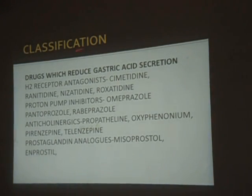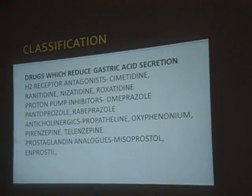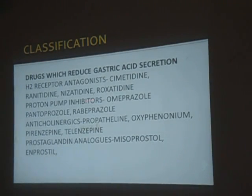First we have the H2 receptor antagonists. You might have learned about the first generation H1 antagonists: cyclizine, buclizine, promethazine, cinnarizine, all that group of drugs. These H2 receptor antagonists are cimetidine, which is the prototype and is no longer used. Then we have ranitidine, nizatidine, roxatidine, and the latest one, famotidine.